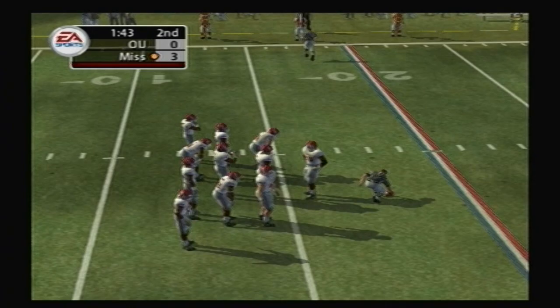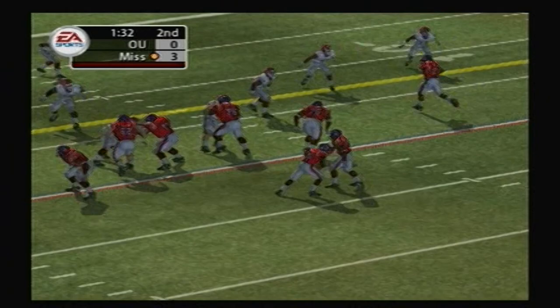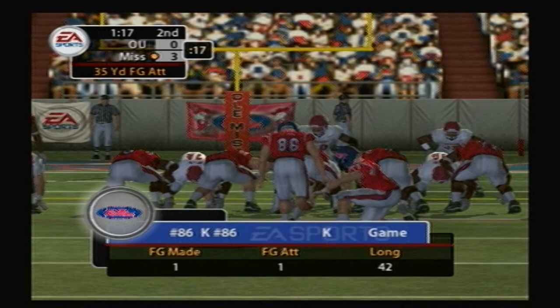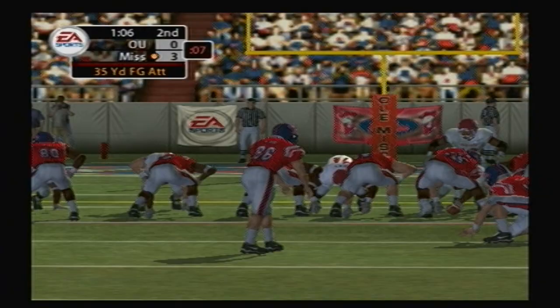So another third down upcoming for the offense. The Sooners line up in a nickel back. And they make the stop. Nothing going on that one. Is lined up for the kick. The kick is up. And it's good.